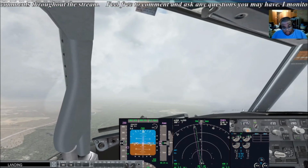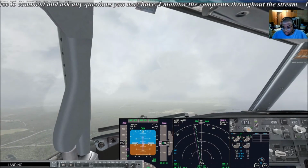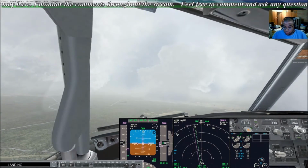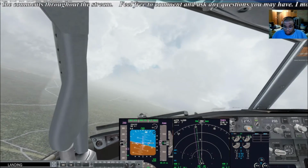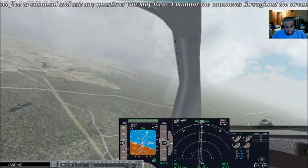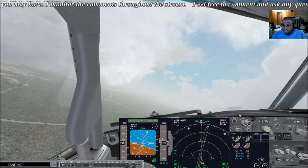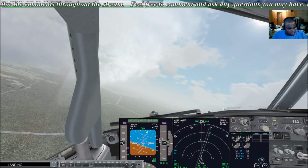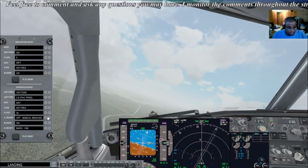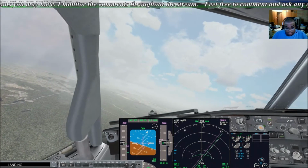United 231 level at 4,000. United 231, Roger. Fly heading 180. Fly heading 180, United 231. Yeah, there's thunderstorms. Localizer alive. Swap nav one. Check.